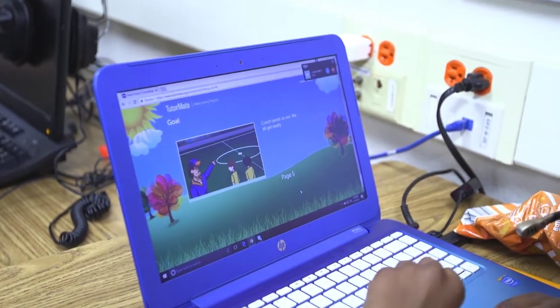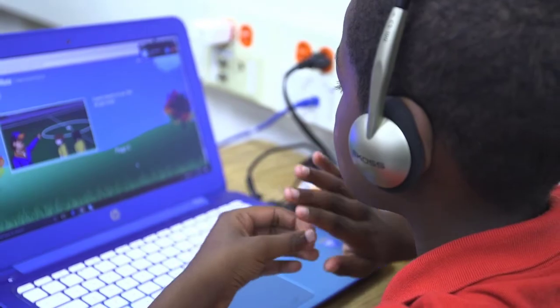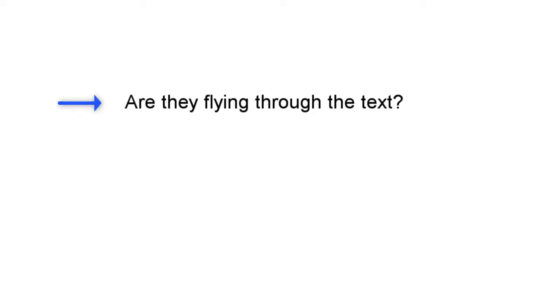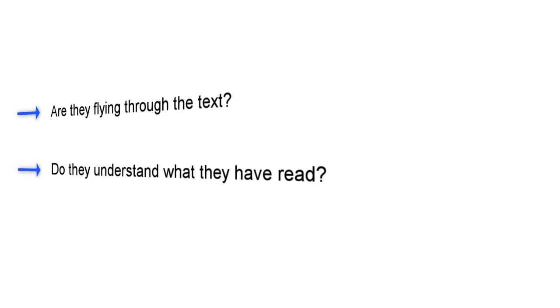Reading at the correct reading level is important for young readers, so how do you know when to move a pupil to the next level? The goal is for your pupil to read to you at his or her instructional level. That means that they should know approximately 80% of the words in a story and can successfully read with your help and support. If the pupil is flying through the text and they understand the meaning of what they have read, then it is time to consider moving them to the next reading level in the program.